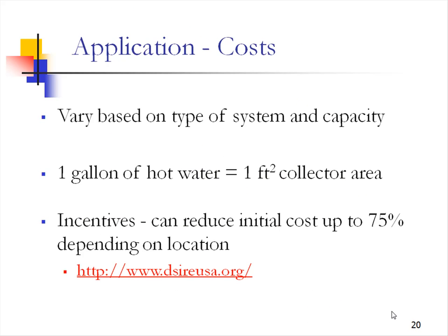The application cost, after we see this, we're kind of wondering how much it would cost. It's very much based on the different type of system. We see the 3 types of thermal collector plate, all the way to the evacuated tubing systems. So the rough estimation is, for 1 gallon of hot water, you need about 1 square foot of collector area.